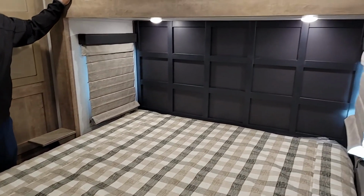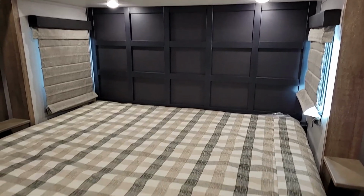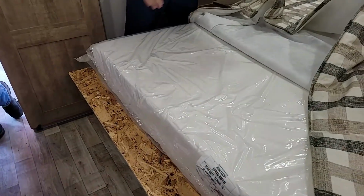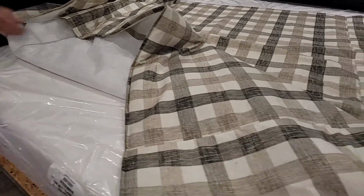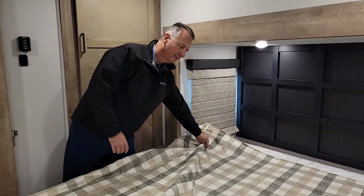One of the cool things about all Arcadias is that all of our mattresses are made by Serta. Of course it's not on there when I look at this. Where is it? All right, so they didn't put the Serta label on here, so that's a complete discouragement. Oh, here, wow. Edit that part out.